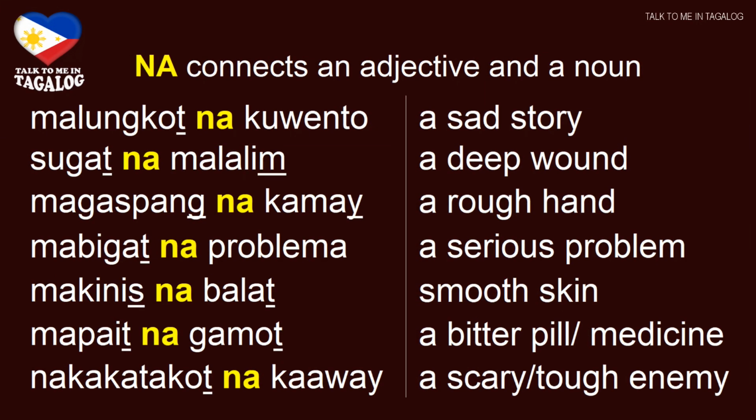The word na is also used to connect an adjective and a noun and vice versa. Na combines the modifier and the word being modified. Please note that the modifier that precedes na must end with a consonant. Take a look at our examples. All the words before na end with a consonant.